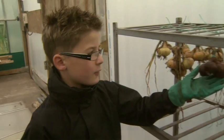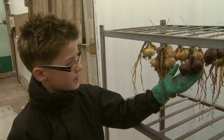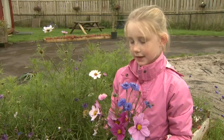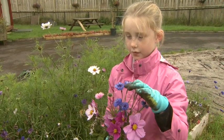Well, these are some of the onions we've already lifted and they're tied up with string to let them dry, and we're going to use them in our soup today. This will be the first time that we've actually cooked some of the vegetables from here, and I'm really looking forward to tasting them. As well as vegetables, we've also been growing flowers. These are cosmos here, and up here we've got cornflowers.